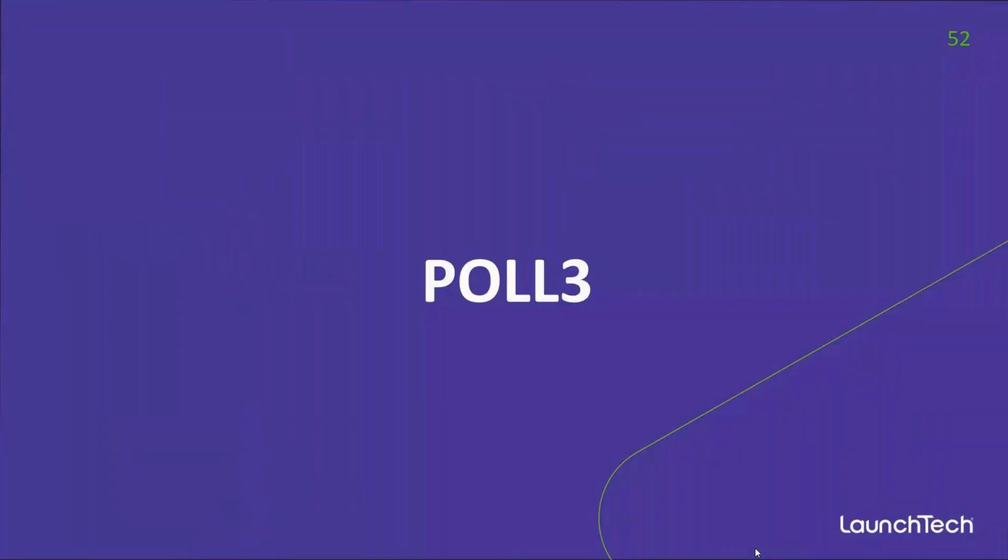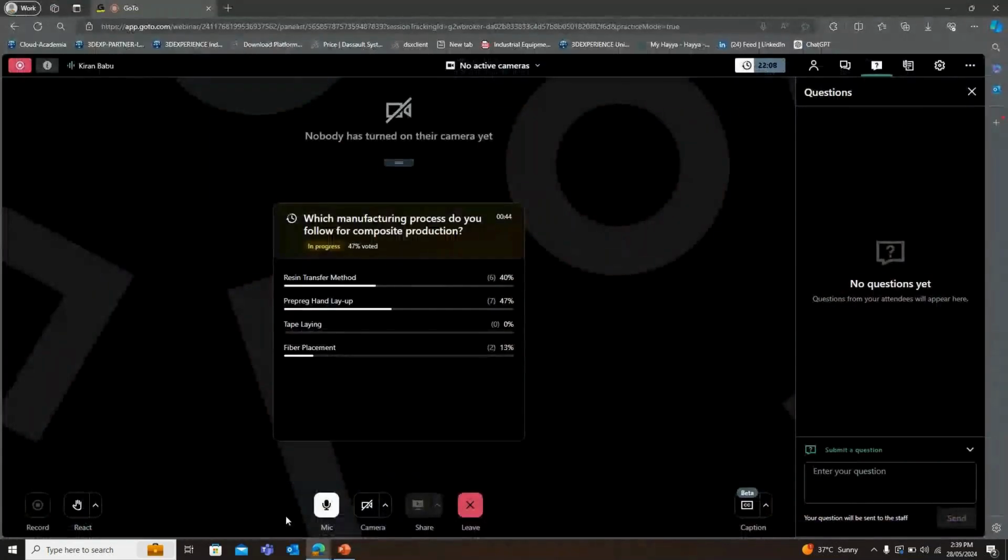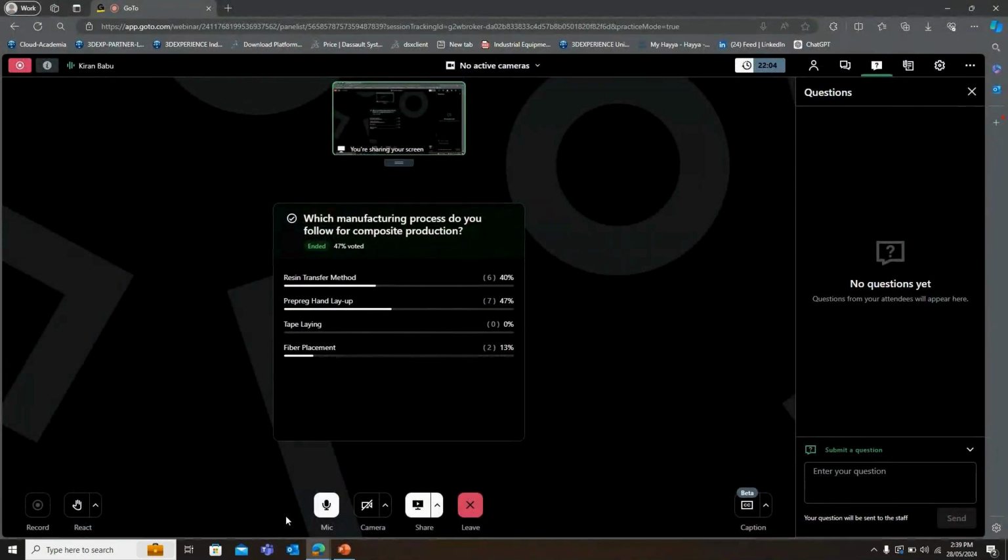Now, in terms of composite manufacturing, before I go ahead, I'm going to give you a quick poll to see what tools are being used and what the different types of processes are that you use for your composite manufacturing. Let me go ahead and take a quick look at the results here. Fantastic, there's again a good mix of strategies here. So of course, let's take a look at what we offer for these strategies.